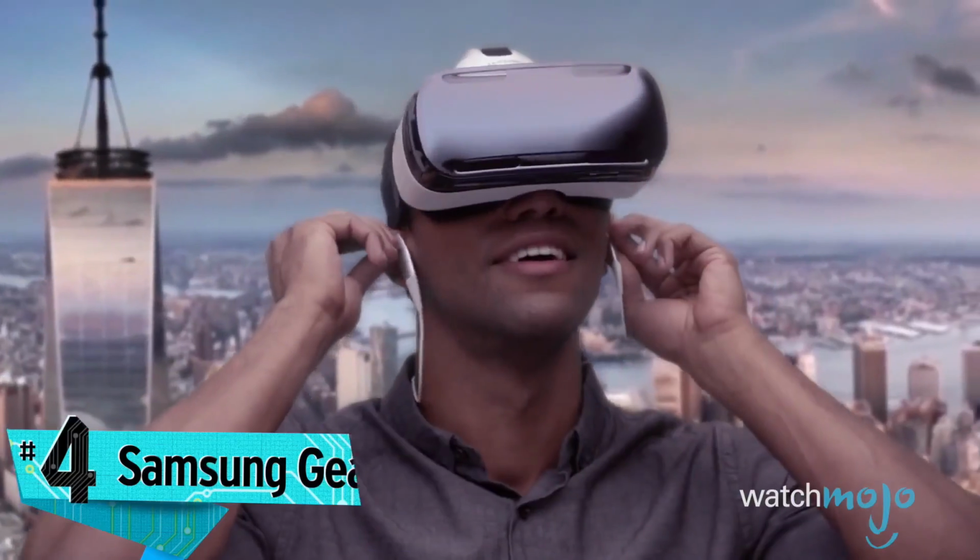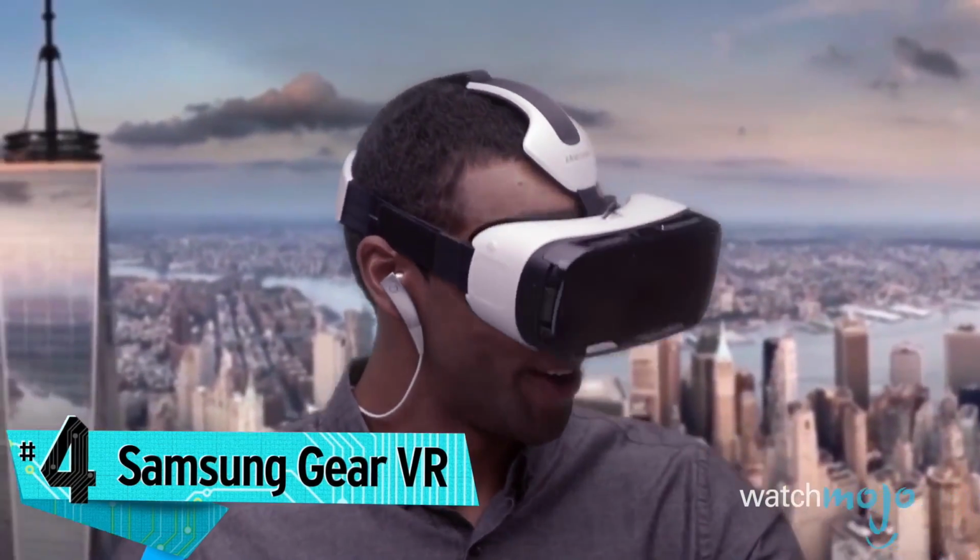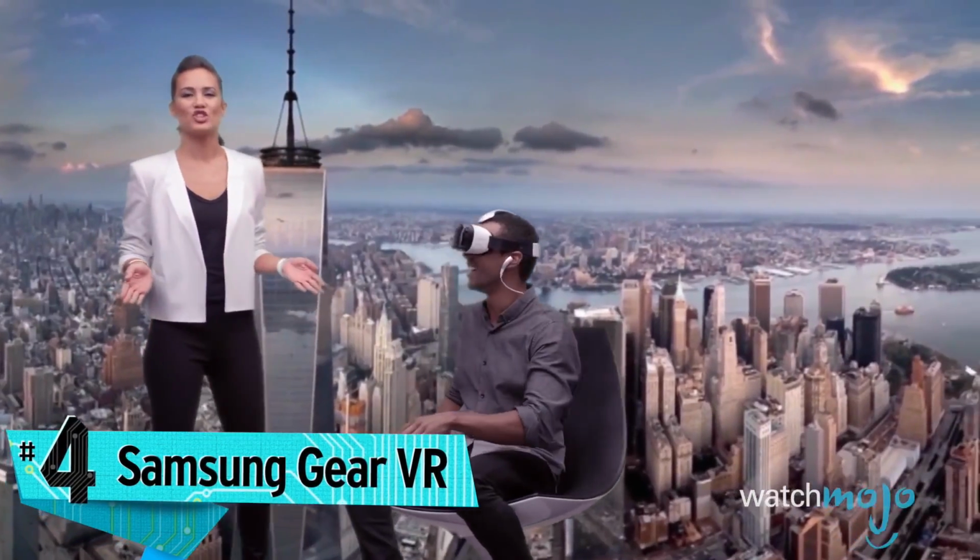Number 4, the only VR headset in our list that debuted in 2015 but recently revamped is Samsung Gear VR.